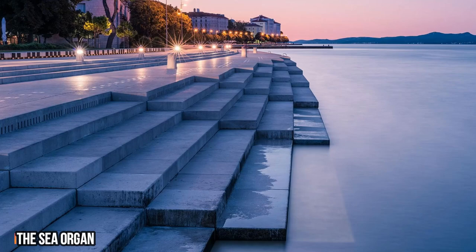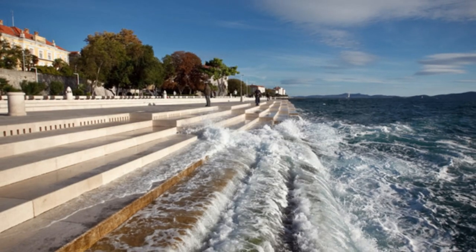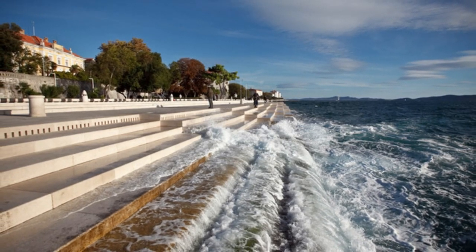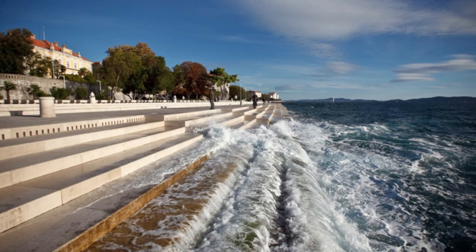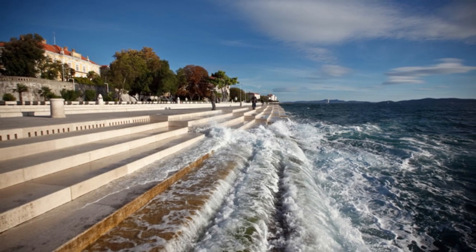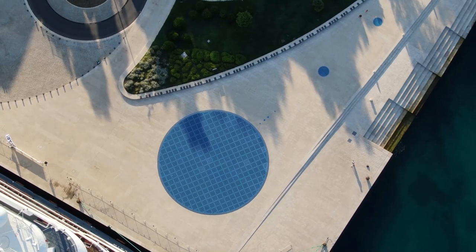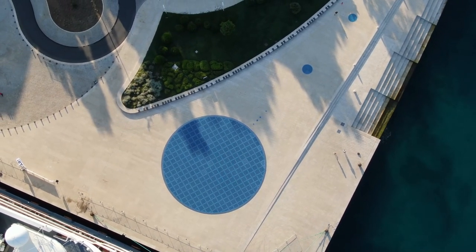At number 10, we have the sea organ, which is an architectural masterpiece. It is an experimental musical instrument, but hold on, it is not your regular musical instrument. It plays music with the help of sea waves and tubes located underneath a set of large marble steps. You've never seen something like that, right? It was designed by Croatian artist Nikola Basic and is one of the most magical installations in all of Europe.